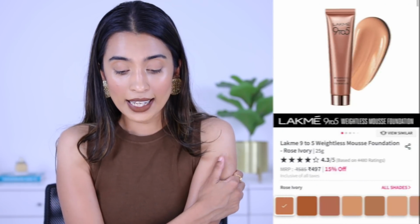And then we have the Faces Canada Mini Weightless Matte Finish Foundation. Haven't tried it out. The Lakme 9 to 5 Weightless Mousse Foundation. I have tried this one out. I despise this foundation. It has a mousse-y texture and it does not work for my skin at all. I cannot see people with normal to dry skin ever using this. Maybe if you have extremely oily skin, I don't know, maybe it would work, but the finish, the coverage, the shade was not my favorite.